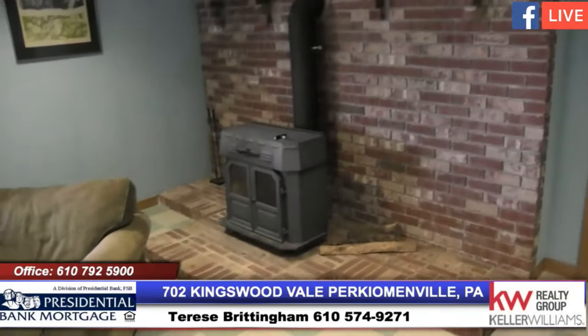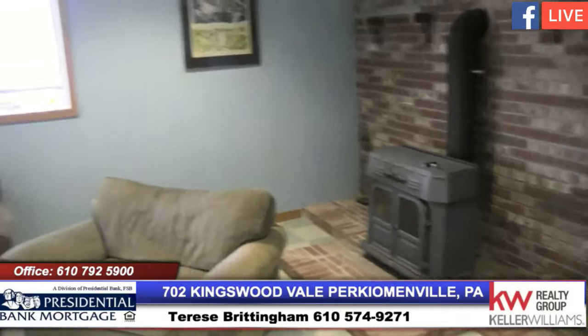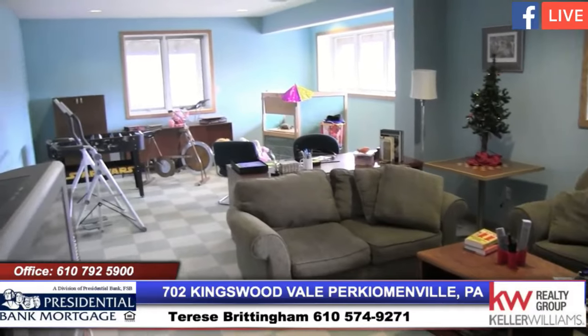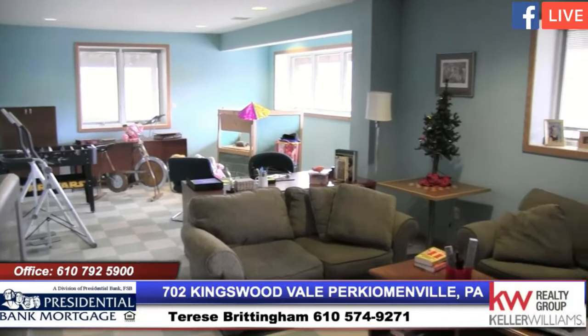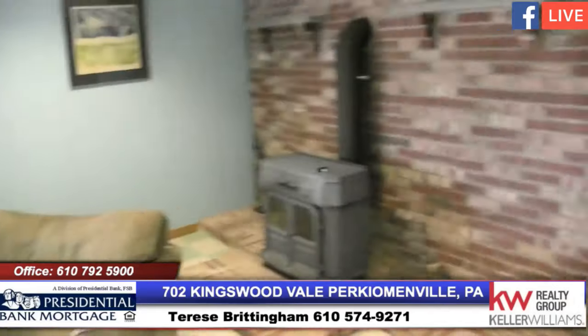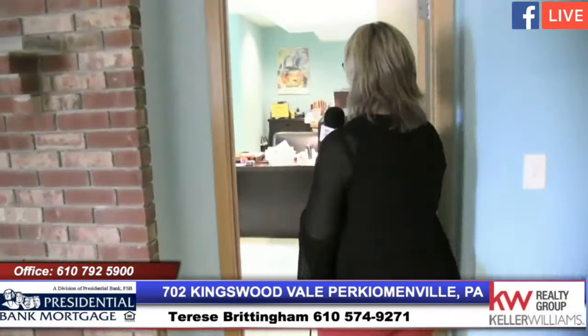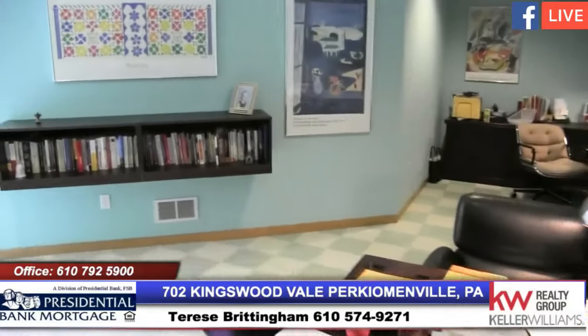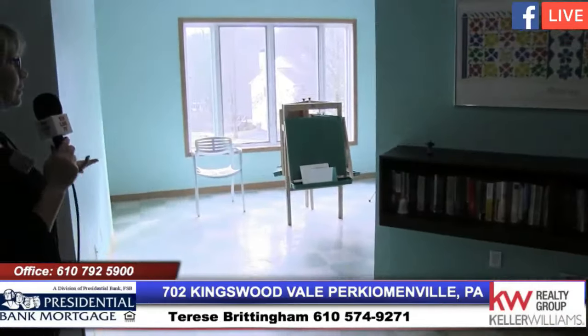So we are in the lower level, and as you can see, there is another wood-burning fireplace down here, a wood stove, I guess you would call it. And again, it's raised, so you have all the natural light, so it doesn't feel like you're in the lower level. And they've done a great job separating this. So you have this really nice area here, and then if you come over this way, they have an office set up, so you have a really great spot for that. And then a playroom, which I love, where all the windows are. So it's just a really nice, bright addition to the house.